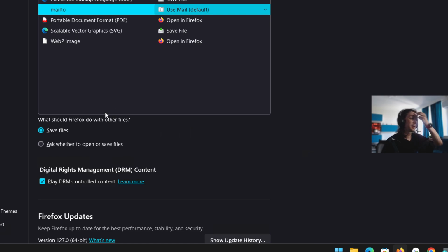And for other files that are not in the list, you can choose to save them or ask whether to open or save. You can do that right here.